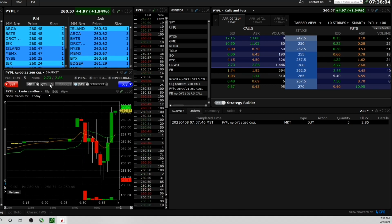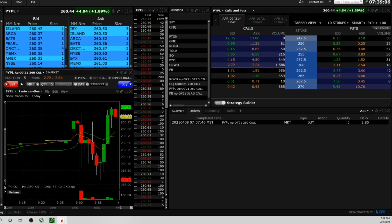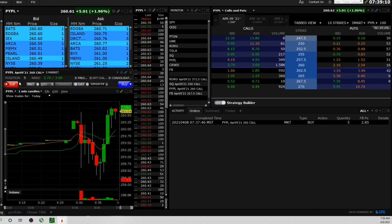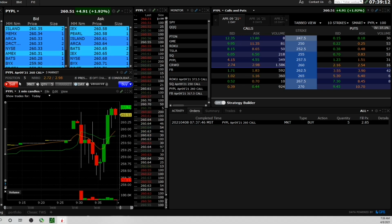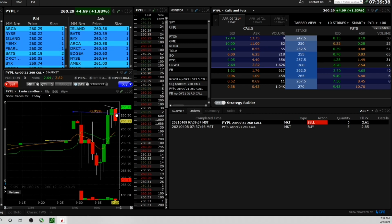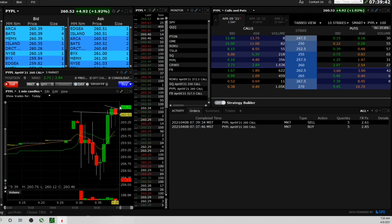Does look pretty good, nice and strong. Those are some nice candles. Okay, took out high of day, but just not really moving as quick as I thought it would. So still just watching it. It does look really good. Daily chart looks good. I'm just going to come out of that right there. So that did not go as quick as I wanted to see. I really like momentum. Get going quick, and if not, just get out of it.